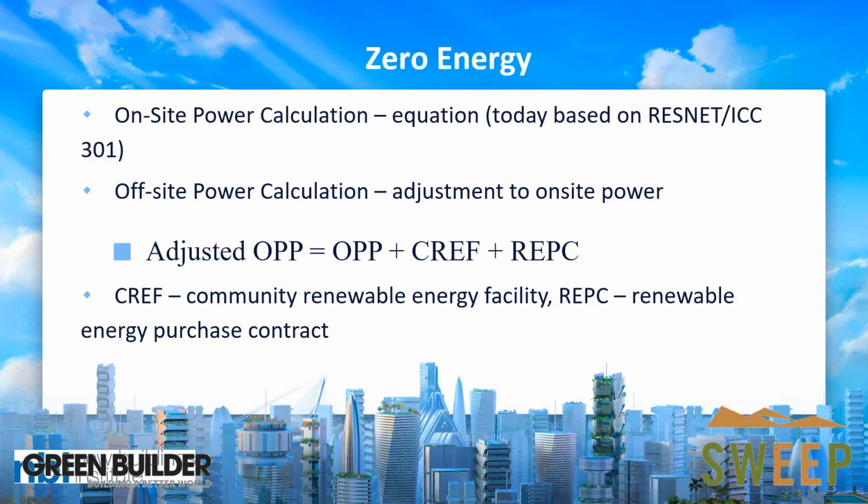And so as we've thought about zero energy before, we've always thought of solar panels on the roof, and they're going to offset the energy consumption for that building over an annual basis. But there are some residential developments that could be located in an area where they have minimal solar exposure. They could be near a mountain. They could be near a forest. They could be near homes right off a downtown area. And so off-site power is included in this. And so it's an adjustment to the on-site power. Is anybody using this right now? None that I'm aware of, but there will be some that will be moving into this area.